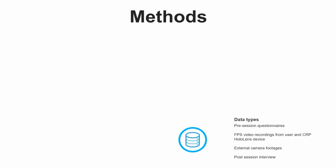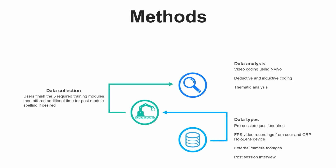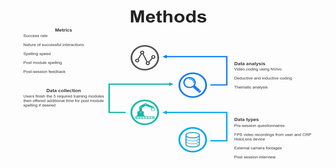We recorded various types of data, from questionnaires and video recordings from the first-person perspective. And we allowed participants who wanted to go beyond the 5 training modules to do so if they wished. We use NVivo software for inductive and deductive video coding for the purpose of thematic analysis. And we report our results in the following metrics.